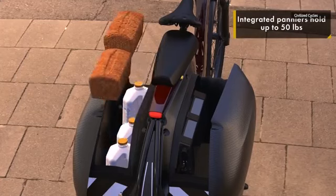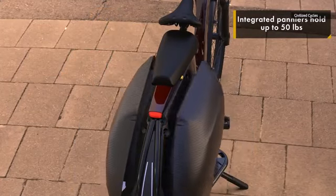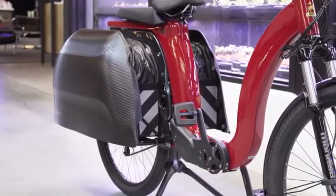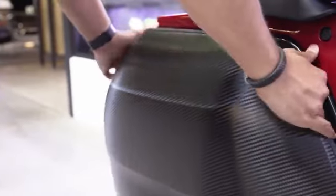And like I said before, this thing actually shines when you're trying to lug stuff around. Mounted on both sides of the rear wheel are two panniers that in later models you'll eventually be able to open just by pressing a button, but for now you just wedge your hands into some holes and pull the thing out.